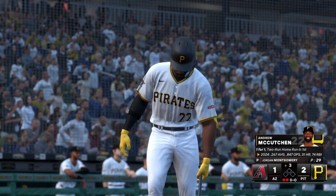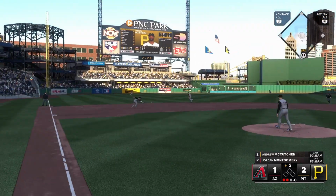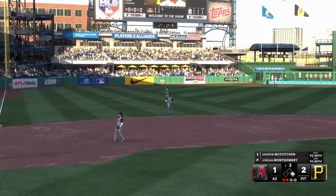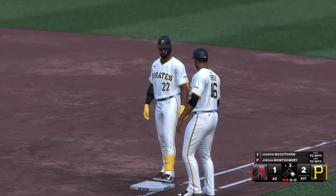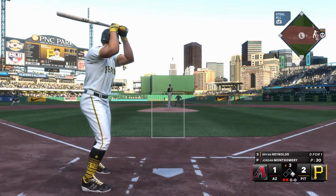So next to the plate for Pittsburgh, Andrew McCutchen. He's already homered in this game. Into the outfield, base hit. And with the inning still alive, here comes the heart of the order. Everything came together for him. There's nothing cheap about the way he got that one through the infield. That was ripped, caught out in front of him. Didn't get under it like he would have liked, but definitely put a good swing on.